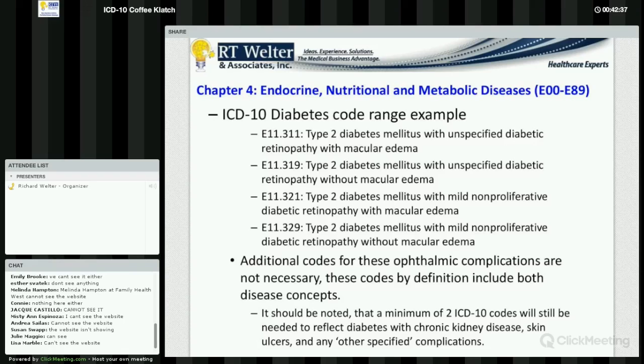In most of the diabetes code ranges, additional codes to describe the manifestations are not necessary. There are very few exceptions, one of which being renal failure. You're always going to have to assign a code from the renal chapter to describe the stage of the kidney disease, and also for heart failure. But for the most part, these combination codes don't require codes from additional chapters to be reported in conjunction with these. Our guidelines also tell us to report as many diabetes codes as necessary to reflect the full spectrum of the patient's complications.